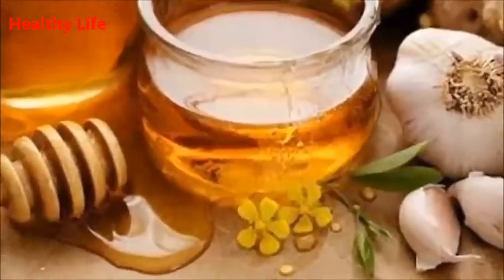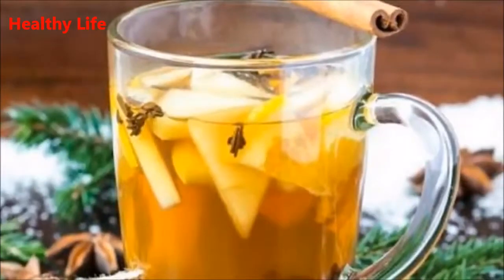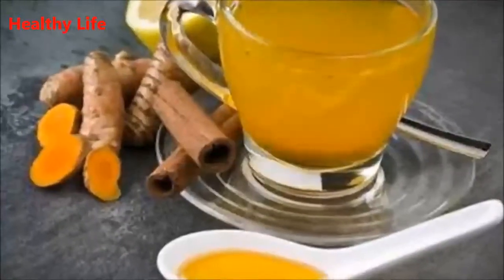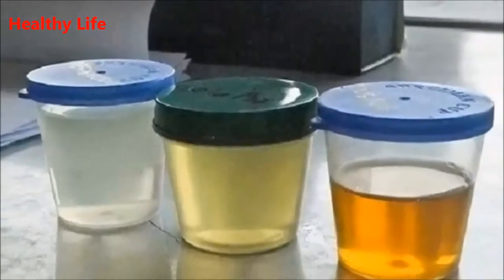Directions: crush a clove of garlic in a mortar and mix it with 2 tablespoons of honey in order to get a paste. You should take this on an empty stomach. If you do not like its taste, you can also add a cup of warm water to facilitate its consumption. Consume this every day.